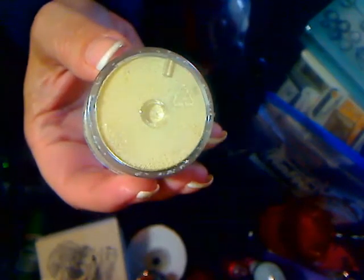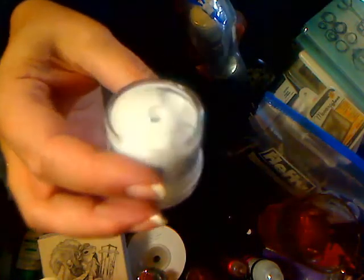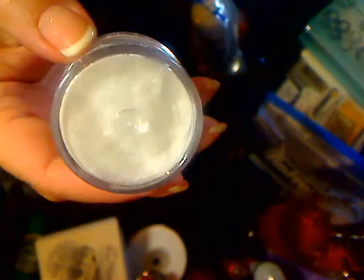And then I'd never seen this before. This is called Seafoam White. So it's kind of an ivory color, which I thought was cool. Then they had Frosted Crystal from the Antiquities line. So what I like about it, it's kind of a crystally white effect.